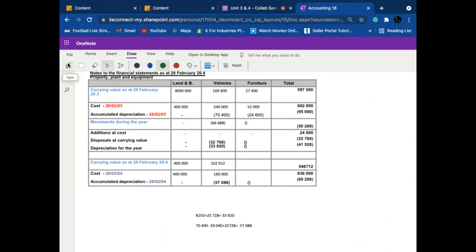Let me quickly change back. Okay, so that was 7,600. And did we dispose of anything? We didn't dispose of anything, so that's going to be a dash or a 0. And guys, it's important that you put those zeros or dashes there, just so your marker knows I actually know that there's nothing here. All right, there should be nothing here.